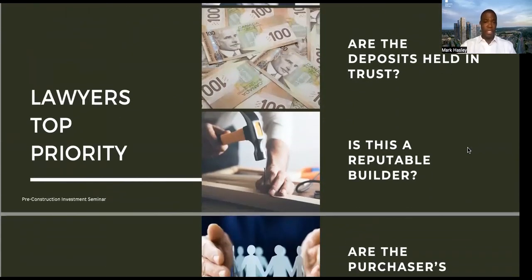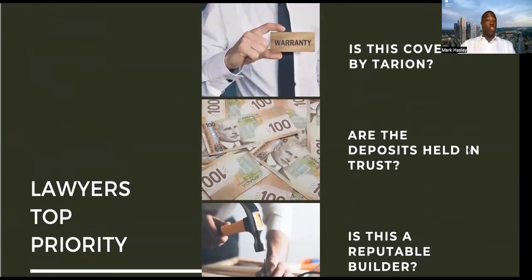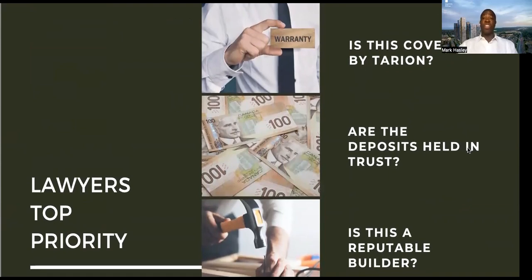If we want to go on to the next slide. Your lawyer's top priorities are making sure that your house is under warranty, is covered by Tarion. Of course, all new builders are required to have the Tarion statement of critical dates. But if they don't have that, then that's something that you want to be concerned about.